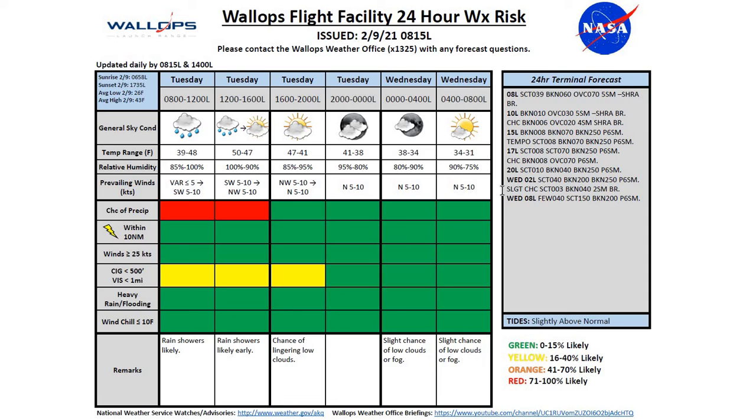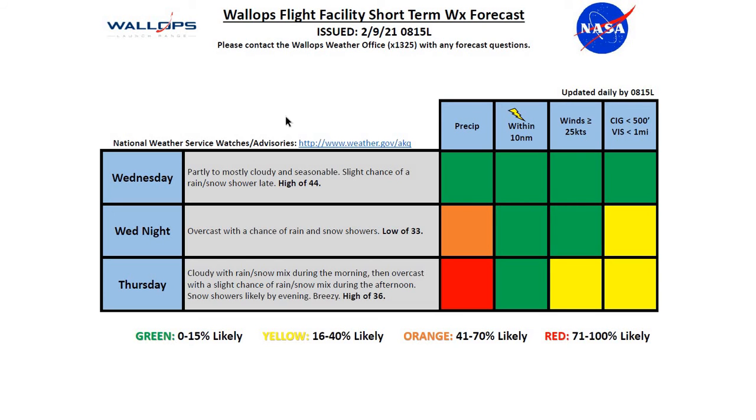As I mentioned, after about 20 local, should see VFR conditions. A slight chance we do see some lower level cloud cover in here with some patchy fog overnight, but overall those chances look fairly slim. And by tomorrow morning, going to see a good amount of mid and upper level cloudiness across the region, so anywhere from partly to mostly cloudy skies with some filtered sunshine. Our tides are slightly above normal.